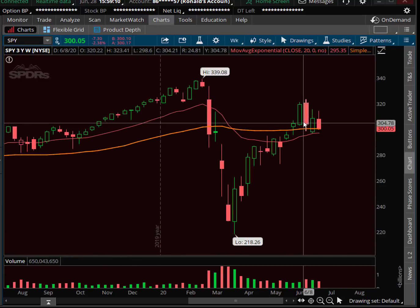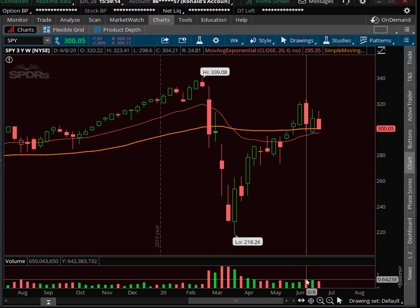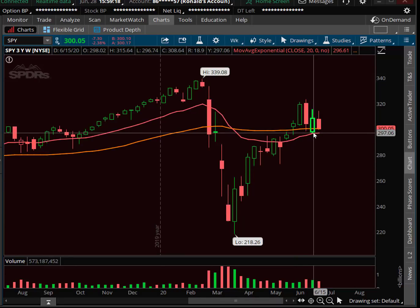We zoom in. Here was the big move higher. There was the big reversal week. And the reversal week happened on bigger volume. That's another just warning sign. But we're still holding above the moving averages. So the Dow's the weakest. The SPY is in the second position, and the Qs are still wildly bullish.